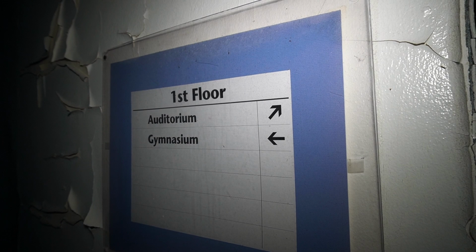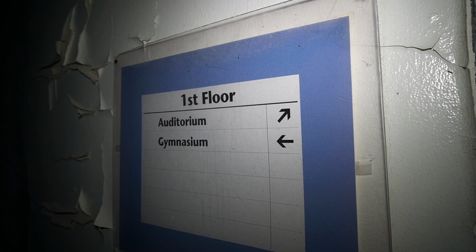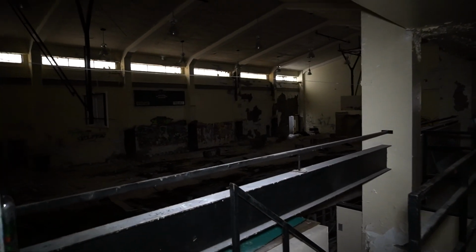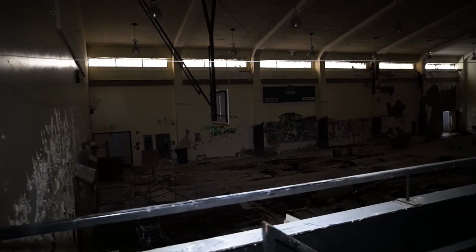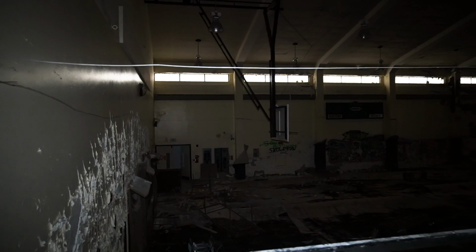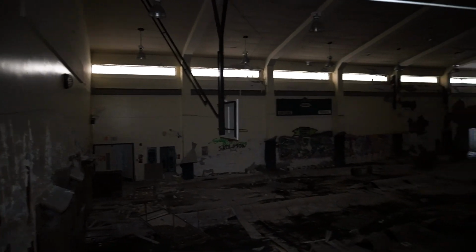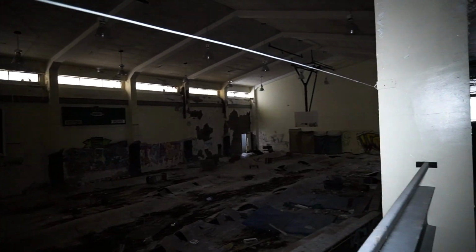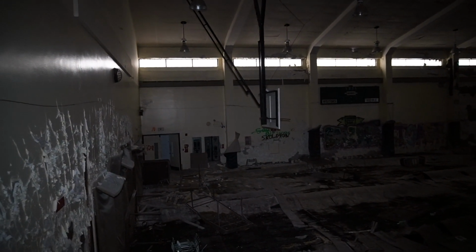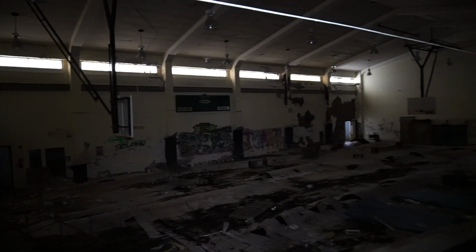So right now, we're right next to the gymnasium and auditorium area, here on the first floor. Now we're gonna make our way through these doors and show you the gymnasium. So here we go. This is the very large gymnasium. It's definitely really beat up compared to other gyms I've seen. I'll head down here in a little bit and show you an up-close look, but here's the general overview. The floors are looking wavy, and that's what a lot of water damage will do over time. Everything just gets all messed up.